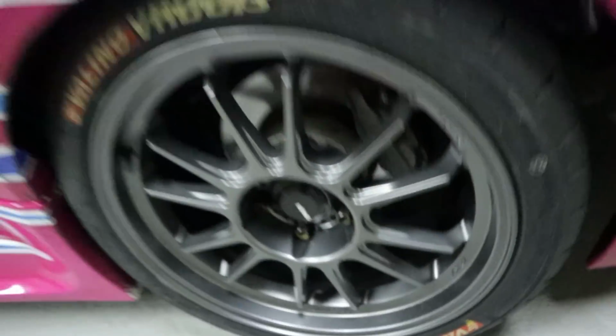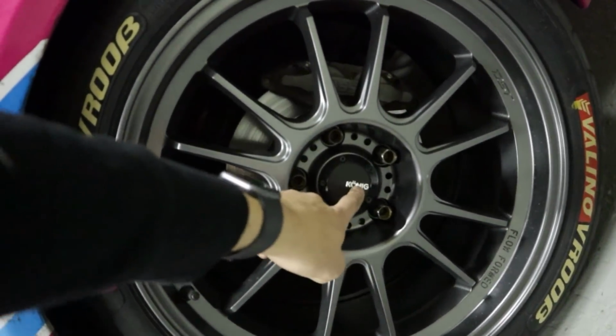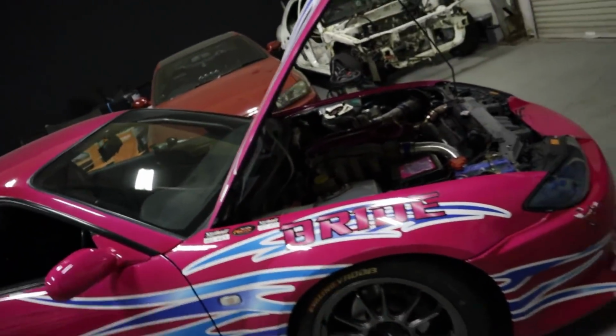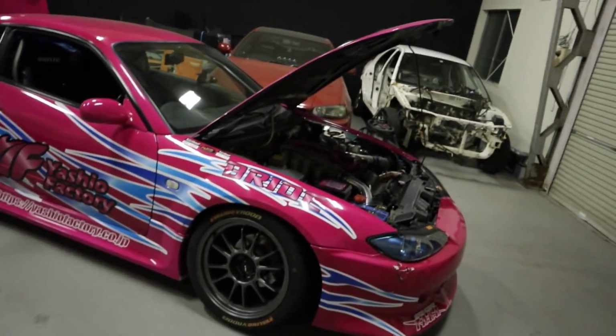If you're wondering why the Koenig is sideways, it's because I've been matching the logo on the center caps to the logo on the wheel. Anyways, we're done now, she's ready. Load up the tools and we're good to go.